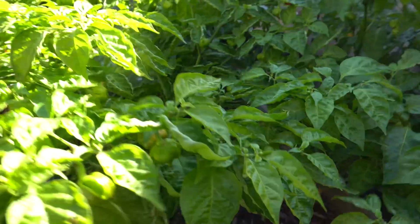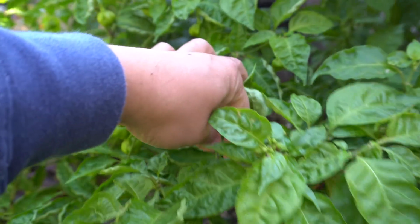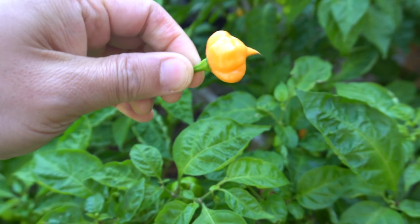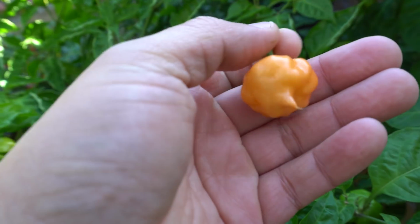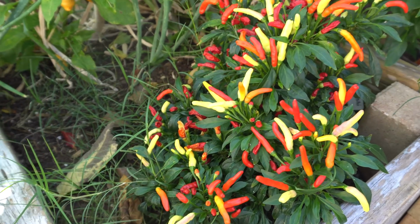So the pods are like underneath, so you see it? And then occasionally you get a few that have these beautiful stingers. Look at that. I love these things. They taste so good, and they're not very hot, but they do have a nice punch. Beautiful peppers. And these are the QueeNhi.